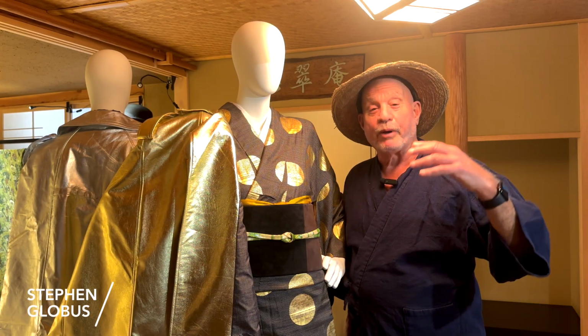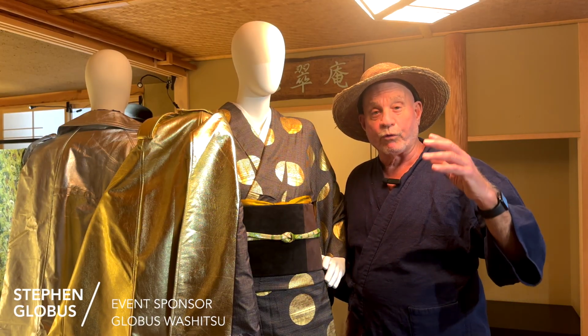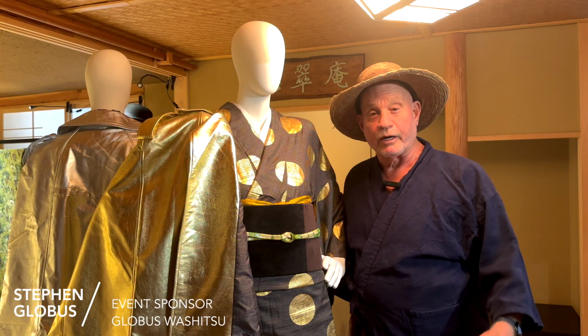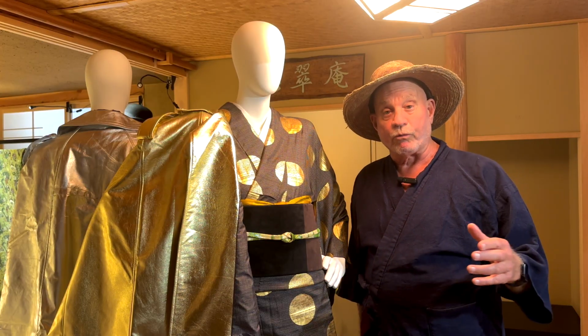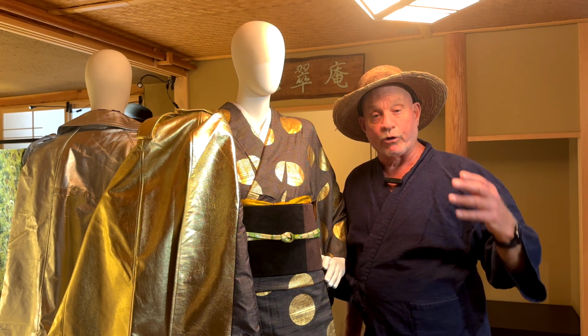Welcome to Bending Borders, the international premiere of the works of Robe Japonica. They make yukata and kimono that can be worn by both men and women. We at Globus Washitsu decided that they are forward-thinking, especially with all the themes of gender identification, that was very appropriate to bring them to New York, to America's center of media and fashion.